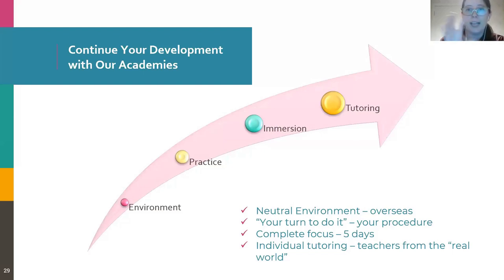And our academies, we have several running, which I'll put to you below. We have four main principles that we run in all of our academies, whether they are in person or not. The first one that we do, and we think that this is very important and probably quite unique, is to have a very specific environment, which is a neutral environment in terms of workplace.